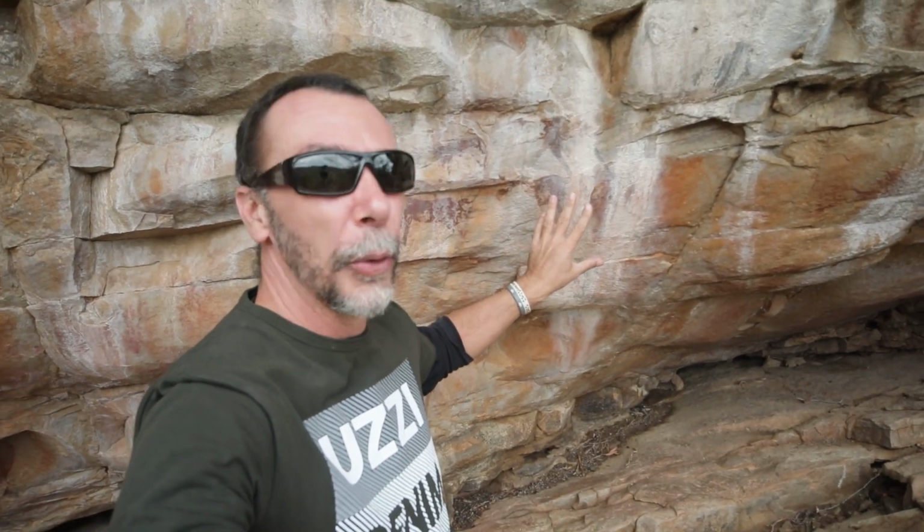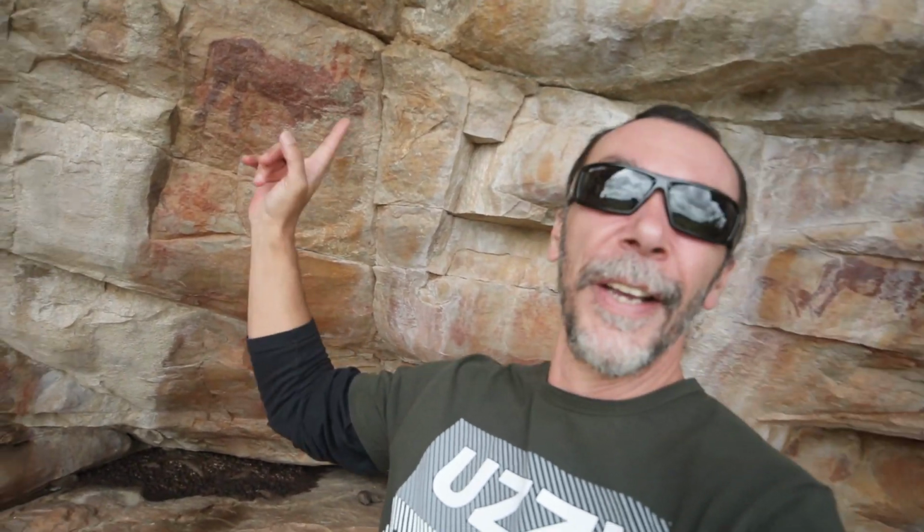Now, ostriches were very important, but on this side over here, the most important, where do you go? There he is. We've got an eland. Now, an eland is super important when it comes into the lives of Bushmen. This was something that they saw as a sacred animal.